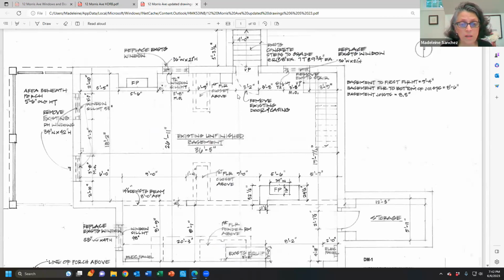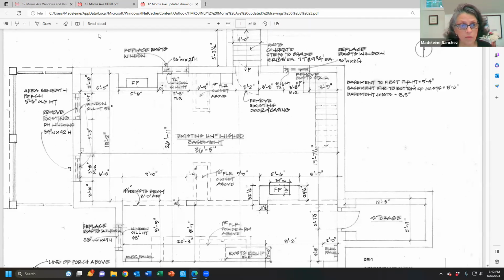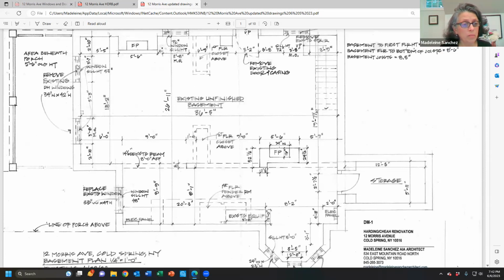So this is the drawing of the existing unfinished basement. This is the front of the house, Morris Avenue, and this is the north. That's that driveway. So this is the area under the porch where we will be replacing these two windows. And then these are current double hung windows.